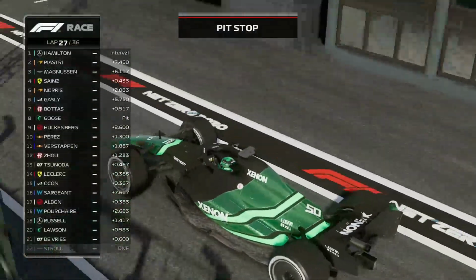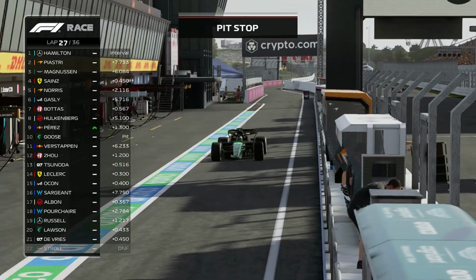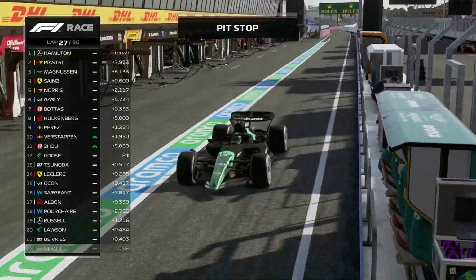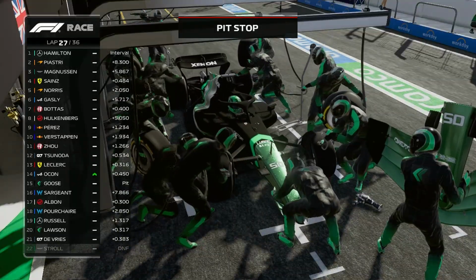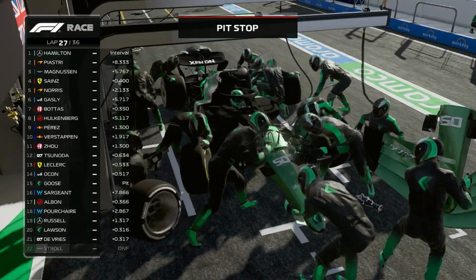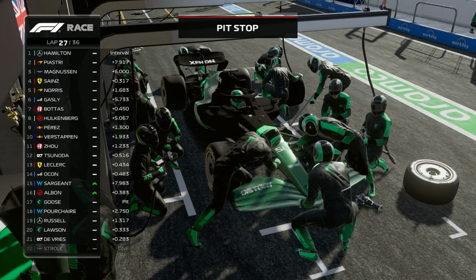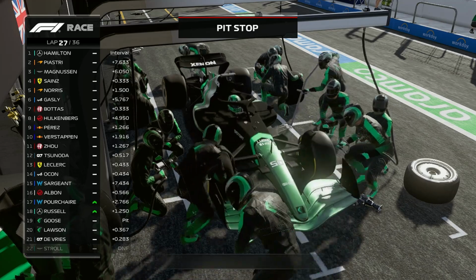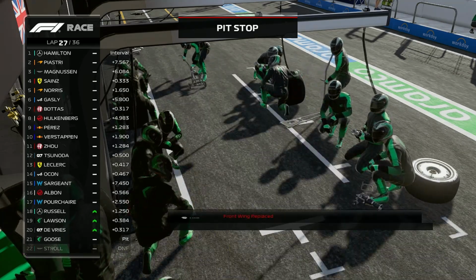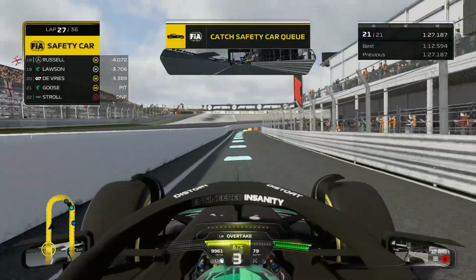You know how it goes now. Yeah, you know how it goes. We're going to be last. We're going to get a new front wing. At this point, it looks like there's an issue with the front wing attachment. Oh, you are joking me. Well, at this point it doesn't matter because we're last.